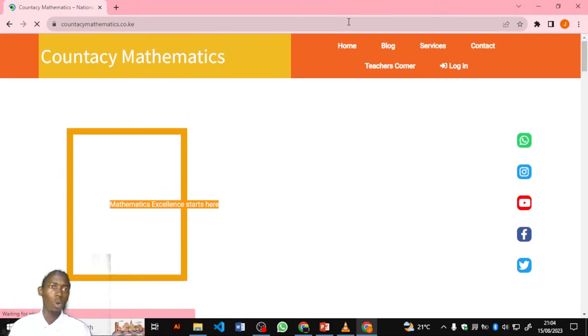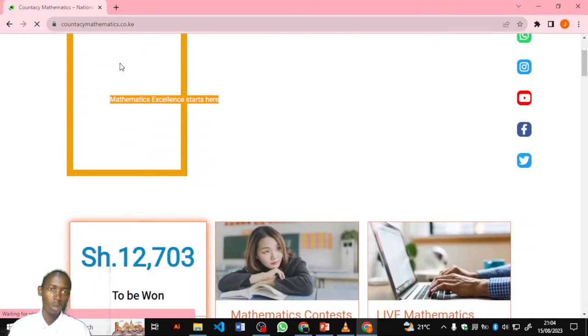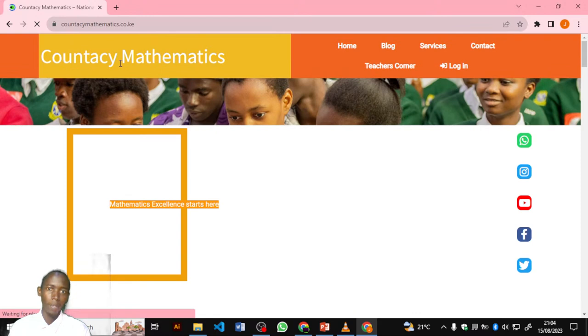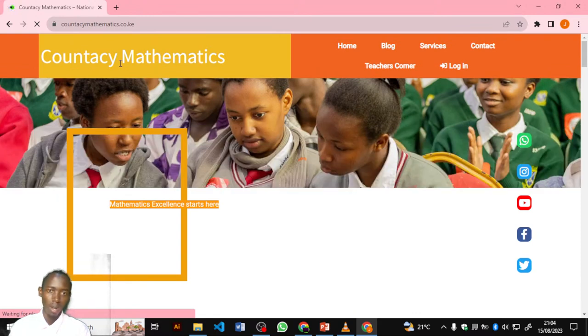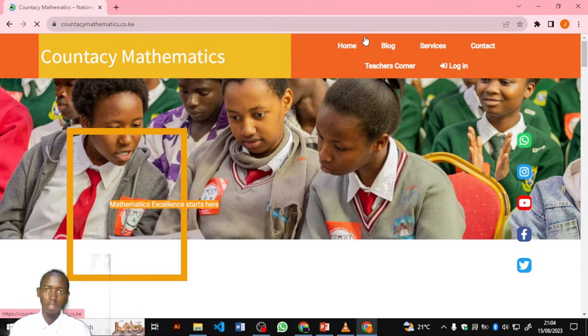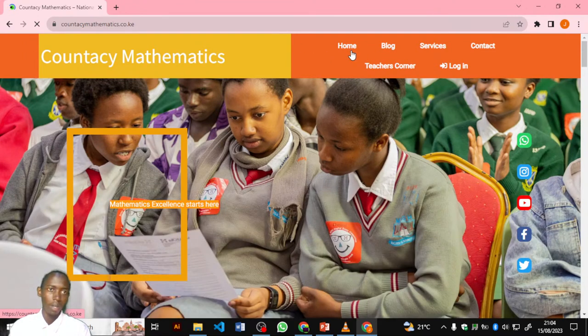So once you go into countacymathematics.co.ke, and make sure that you really spell it very correctly, you'll get to this page over here, and this is the landing page. You can see that you've got quite a number of headers over there: home, blog, services, contact, teachers corner, login. So the part that you as a student will be much interested in is login.